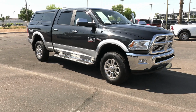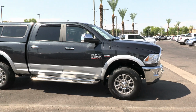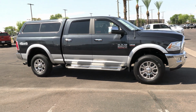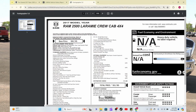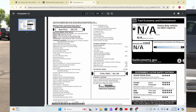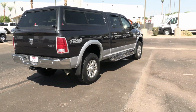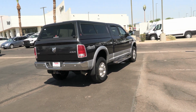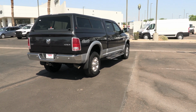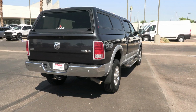This generation of 6.4 was 410 horsepower and 429 pound-feet of torque. I'll also put this window sticker up on the screen real quick. As you can see, it's a 3.73 rear end, so it's not the 4.10, not the big towing one, but a little better fuel economy when you're just cruising around. Won't tow quite as much, but if you're only towing 8 or 9, 10,000 pounds and you still want that HD feel, I mean, man, this truck's gonna be really hard to beat.